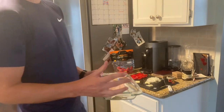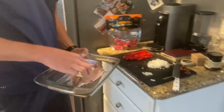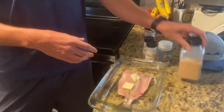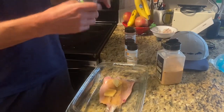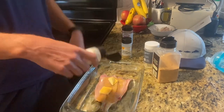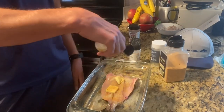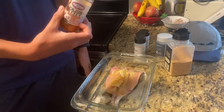So the first part of the recipe is we're gonna take 2 slices of butter and put them right there on the fish, and then we're gonna season it real good. So what I like to use is garlic, some type of Cajun style, just a little bit light on that. So some garlic over the butter there, a little bit of salt, just a dash. Onion powder, a little bit of lemon pepper, and just a splash of this Kingsford Cajun style.